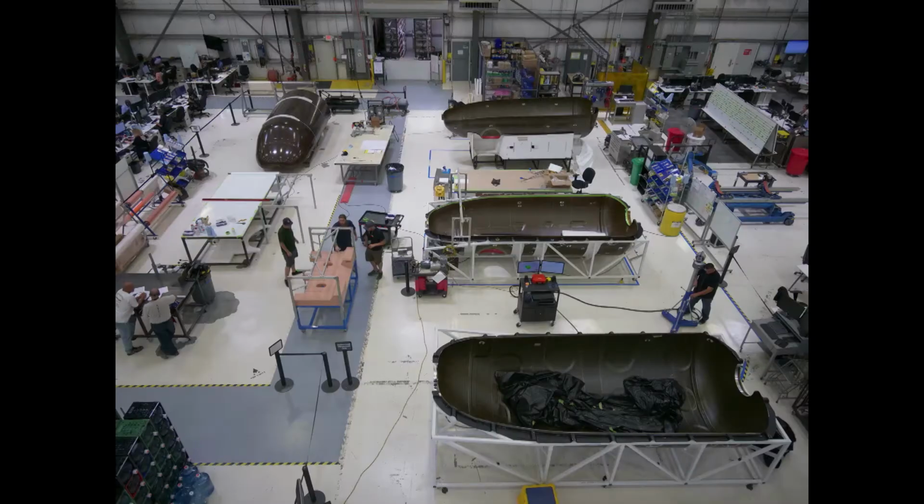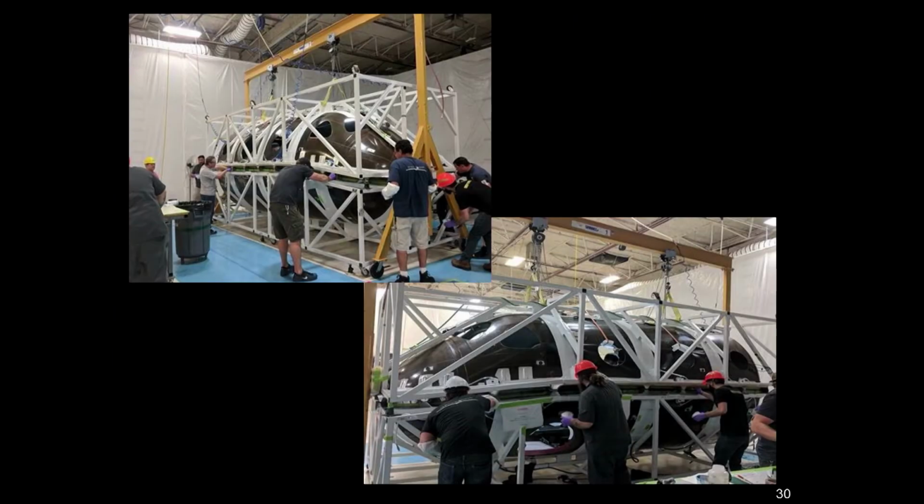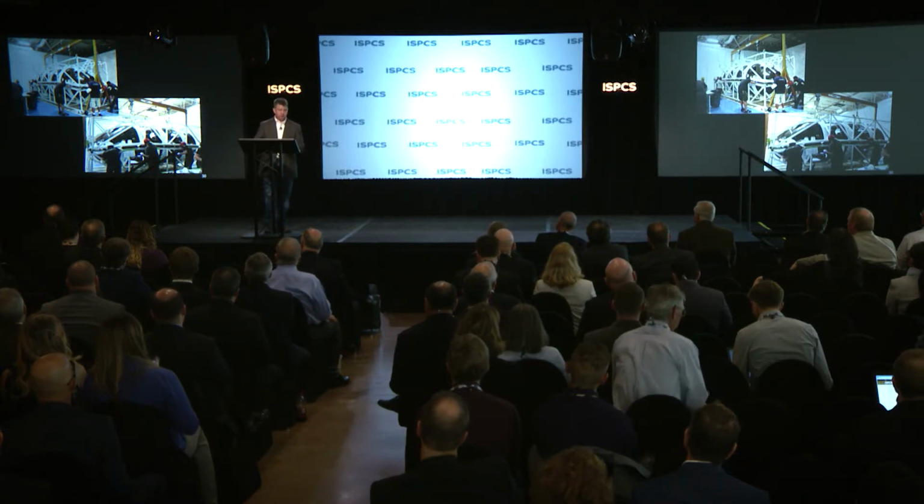But while we've been testing our spaceship, we're actually busy building our fleet. So you can see in this picture, those are cabin halves, 2 additional cabin halves being made for our next 2 spaceships. The cabin shells are fabricated, the systems are going in, and the cabin halves have been bonded together. And so the skeletons of our next 2 spaceships are well underway. Next up is to start assembling the wings and the fuselages and then bring those parts together.